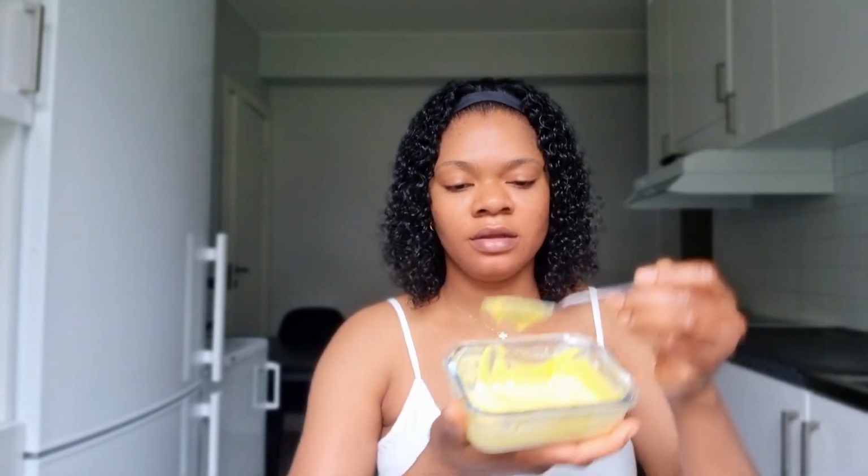So guys, here I have the treatment with me. How do you use this treatment? Before applying it on your face, go ahead and wash your face. And after washing your face, you take your cotton wool or brush. You can also use your bare hand. Take a small amount of it. Apply it on your face. Oh, it's cold. Apply it on your face.